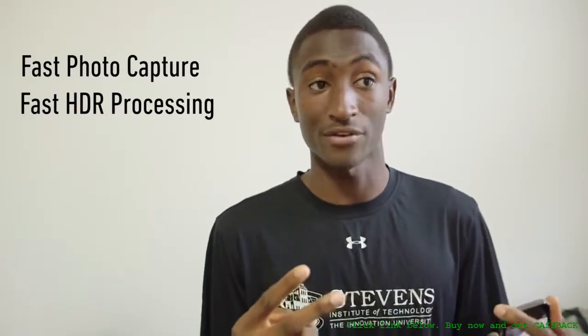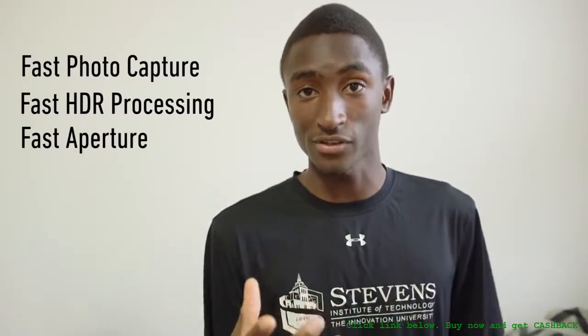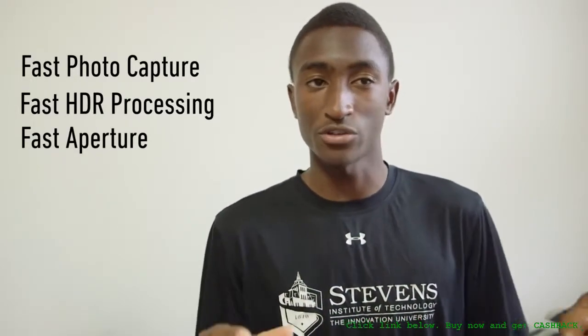Fast number 1 because it's very fast to take photos and to process shots. Fast number 2 because taking HDRs is very quick, so you don't necessarily have to have a still subject. Fast number 3 because the aperture itself is very fast, it's wide open. I believe it's f2.0 or 2.2, which can be a little bit softer than the iPhone 5, but still is plenty fast and great for low light.